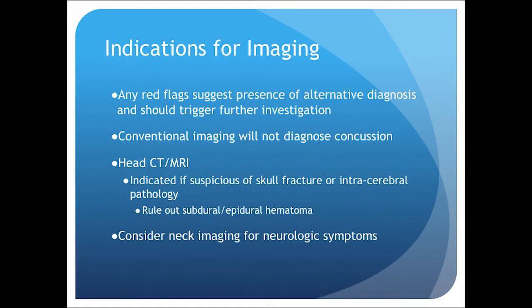Going back to the emergency room, in terms of indications for imaging, any red flags should suggest an alternative diagnosis and should trigger further investigation. Concussions should not be presenting with those red flag symptoms. Again, conventional imaging will not diagnose a concussion. You're doing conventional imaging because you want to rule out one of these other red flag symptoms. We recommend a head CT or an MRI if you're suspicious of a skull fracture and intracerebral pathology, so like a subdural and epidural hematoma that you would need to rule out. We would recommend considering neck imaging for neurological symptoms or any sort of paresthesias, just to rule out a cervical spine injury.